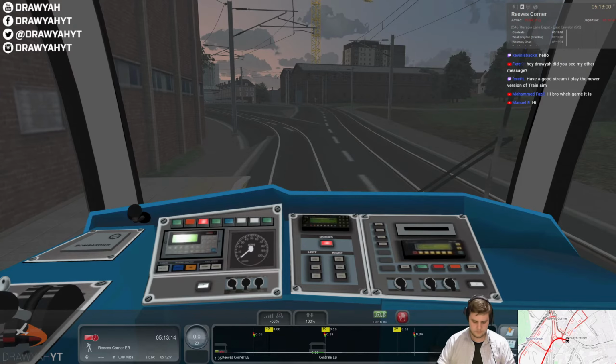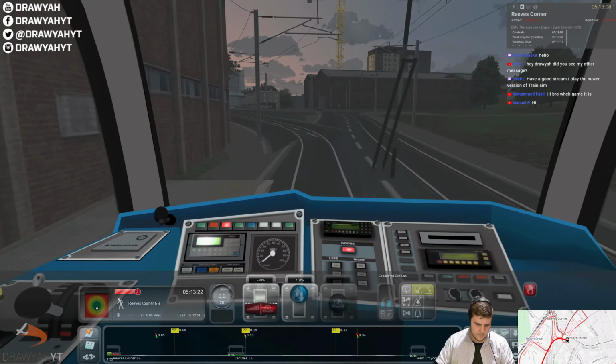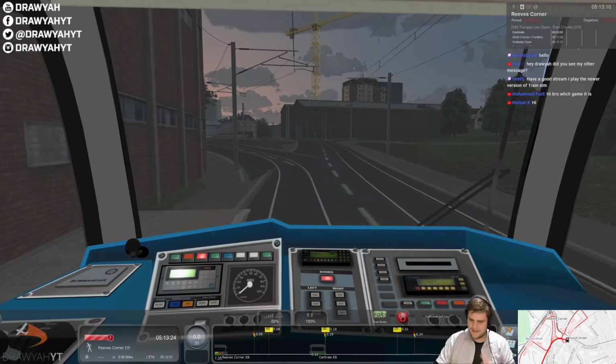Currently boarding at Reeves Corner. Whoops, that was the wipe up. Did not want to press that. I was typing in the, what do you call it? It's the destination there. Sorry, right, Reeves Corner.